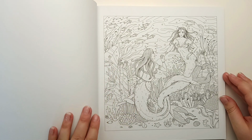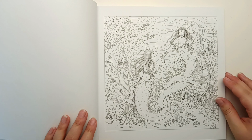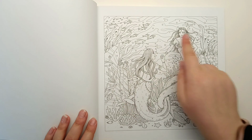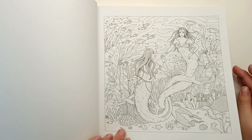We have two absolutely gorgeous mermaids here in this underwater scene. Definitely lots of bright, vibrant colours that you could use for this page, I think. Especially with all the corals at the bottom, the different fishes. Beautiful.